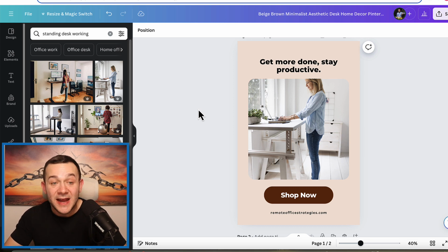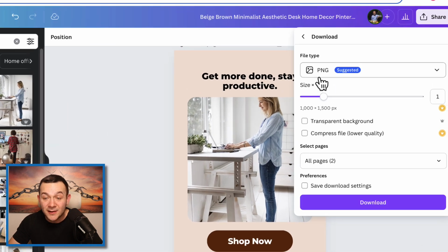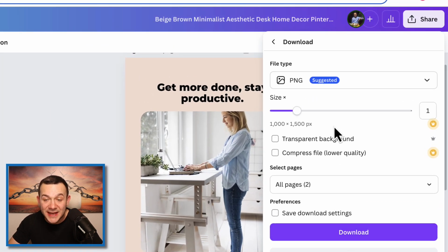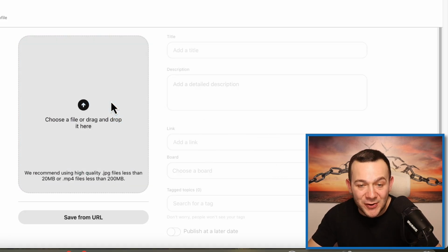So what I'm now going to do is I'm simply going to download this first pin by clicking onto where it says file right here, download, and then click onto where it says download again with file type PNG selected. So I'm going to drag that downloaded image in right here.